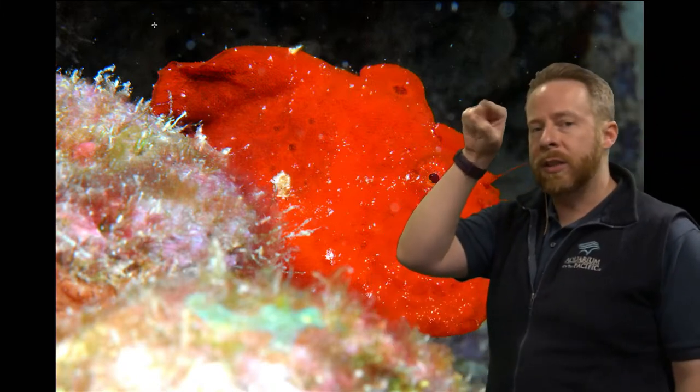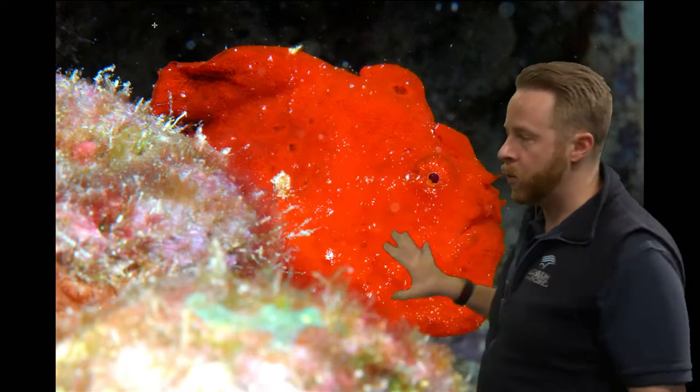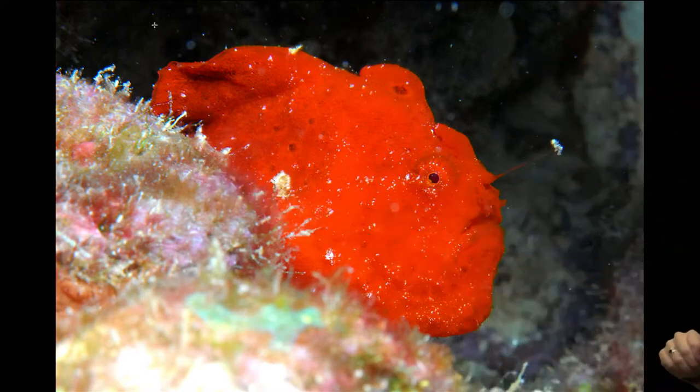And depending on the kind of fish, there's other fish that have lures too. And it kind of dances around. It looks like it could be something that somebody else wants to eat, but they can't recognize that this bright orange thing is a fish. They get too close to the frogfish, and it will just swallow them whole. It's called an ambush predator. They ambush the thing that gets too close to their face. They can swallow it and eat it.